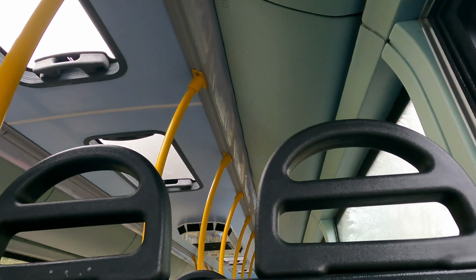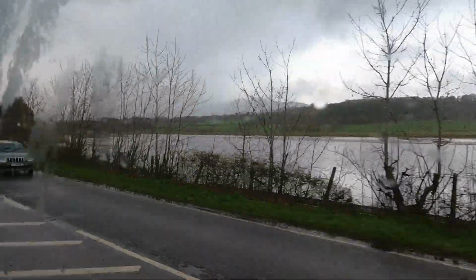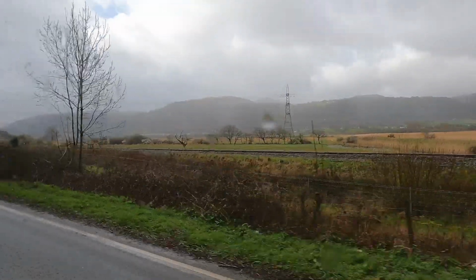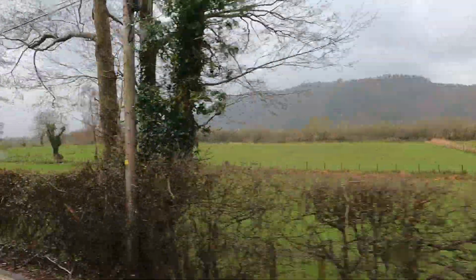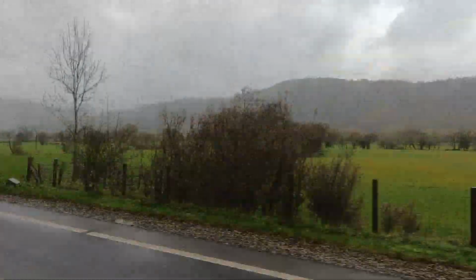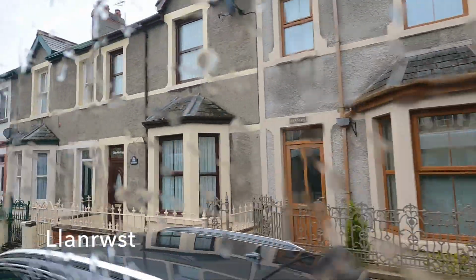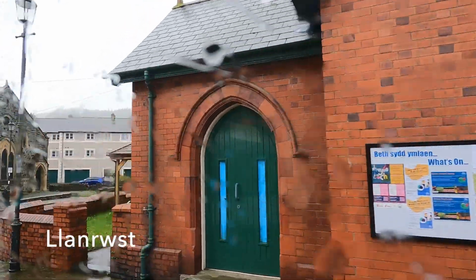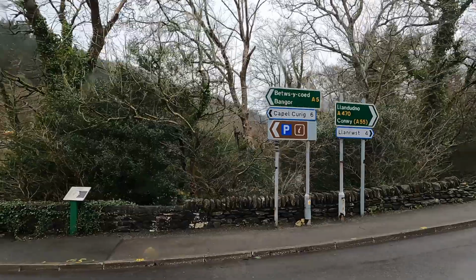The road and the train this bus replaces both track up the valley of the River Conwy to Blaenau Ffestiniog. And we're right alongside the trackbed here, and the mountains of Snowdonia stand behind, brooding in the rain clouds. And we finally cross the Conwy on the approaches to Betws-y-Coed.